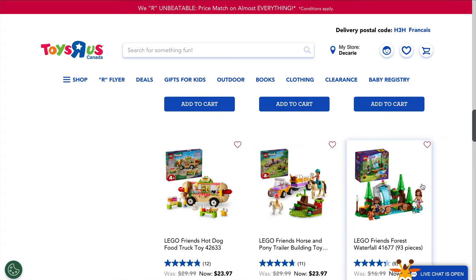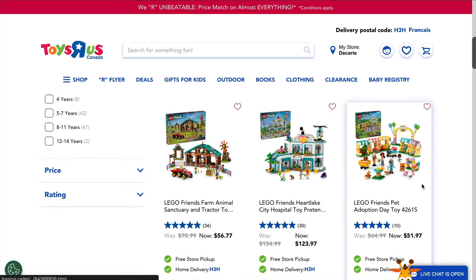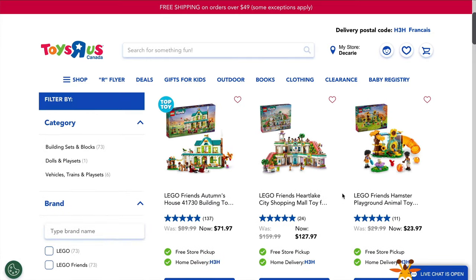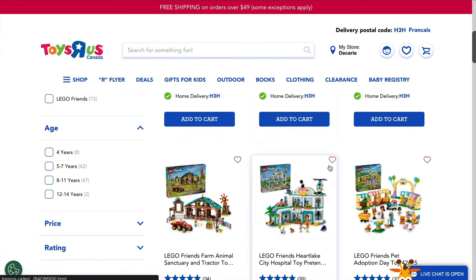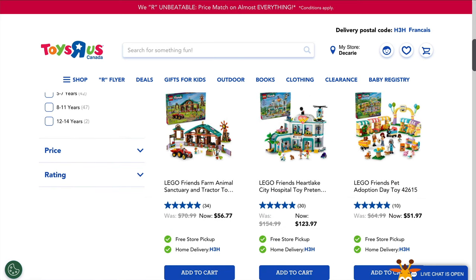But yeah, whether these are going to be for a gift or even for yourself, some of these, to be fair, really nice sets now. The likes of the hospital or the shopping mall, they do look good. So 20% off of those at the moment. Obviously free shipping over $50.